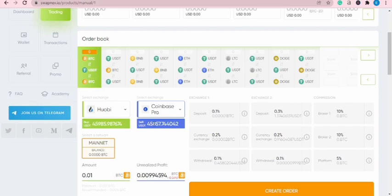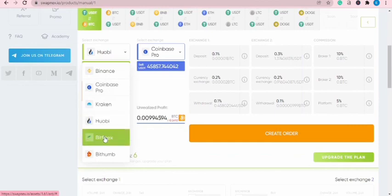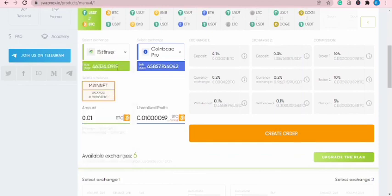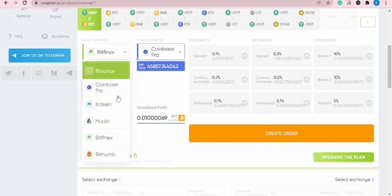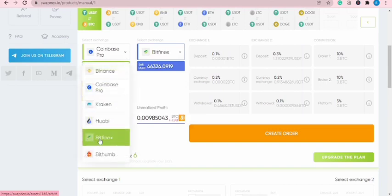The price is not that relatively high, because this is actually not even, you're supposed to buy at a lower price and sell at a higher price, and you see here we're buying at a higher price and we're selling at a lower price, which is kind of, I don't even know what we should call ourselves. Okay, so BitFinex, and let's see. Oh, okay. Well, that's kind of shady. So let's see Coinbase Pro and BitFinex. Okay, that's the loss.